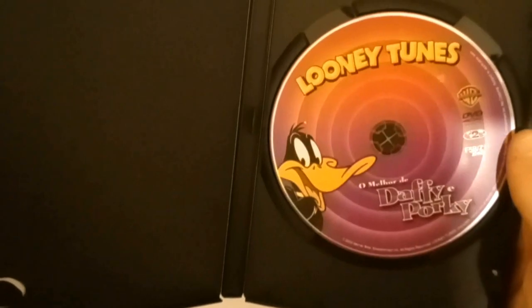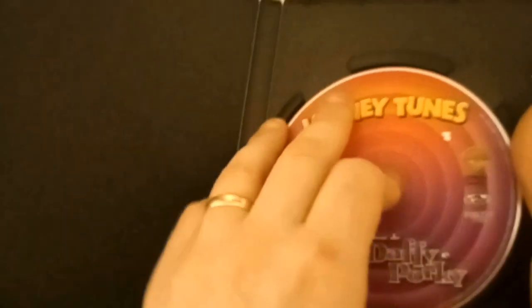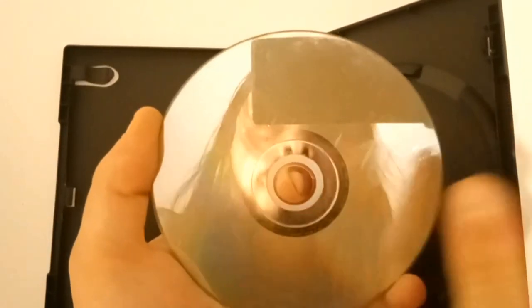Wait a minute. Is that Volume 2? The disc is scratched, so I can't tell. Would it even still play at this point? Oh man, look at those scratch marks. Oh, are they scratch marks? Yes, they are. This disc ain't playing. This disc will probably not work.